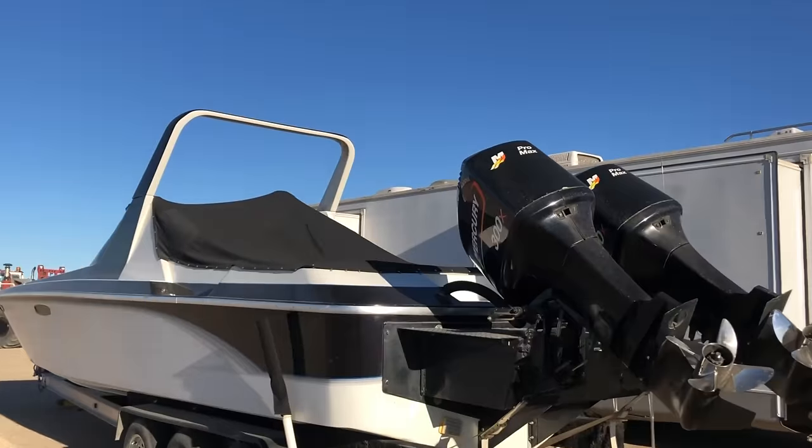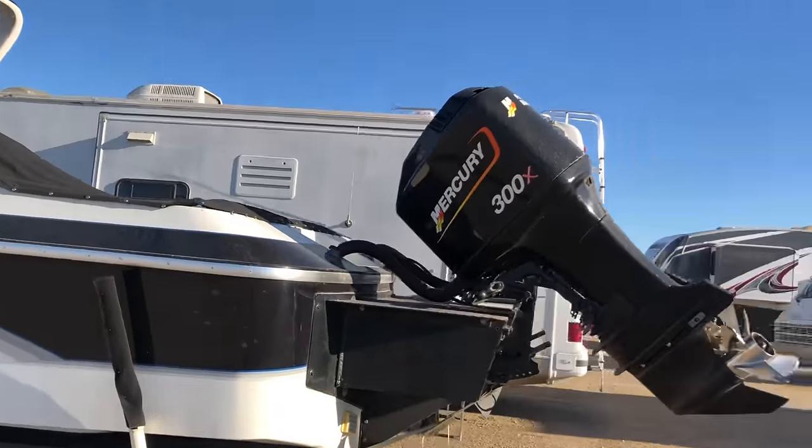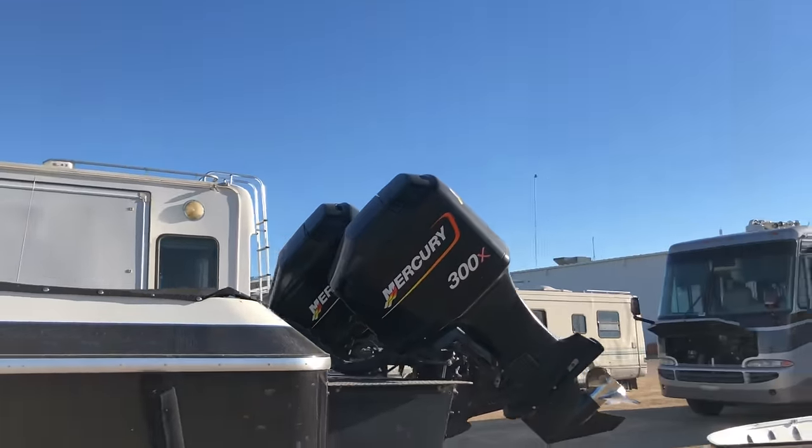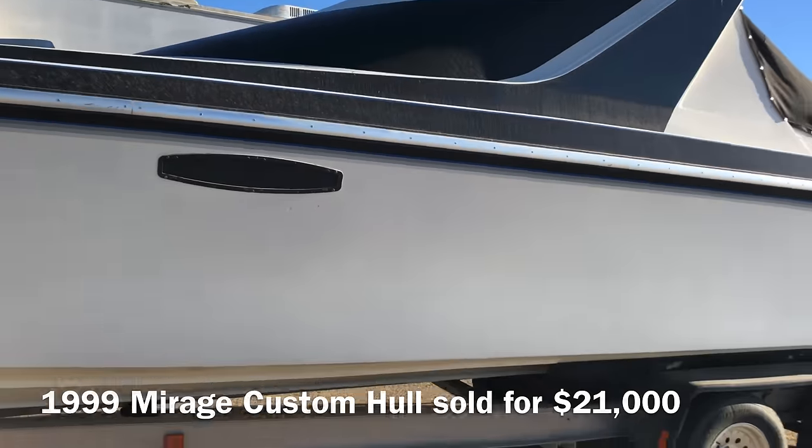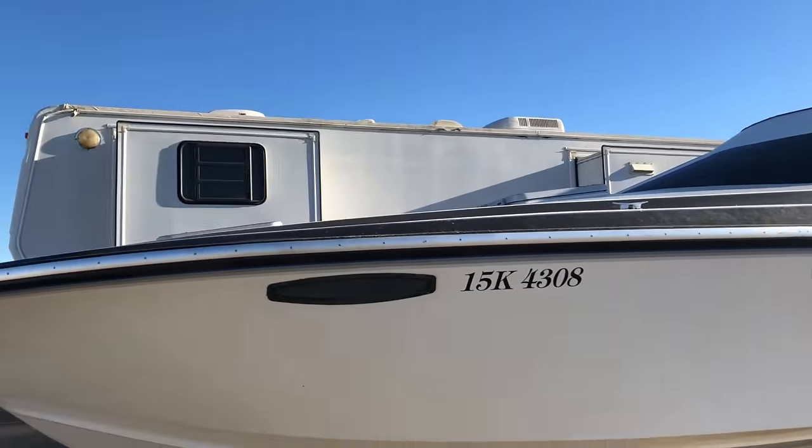Oh, someone's selling his toy. Look at this thing. 200-300 Mercs on the back. Probably needs it just to push it through the water. That is a big old boat.